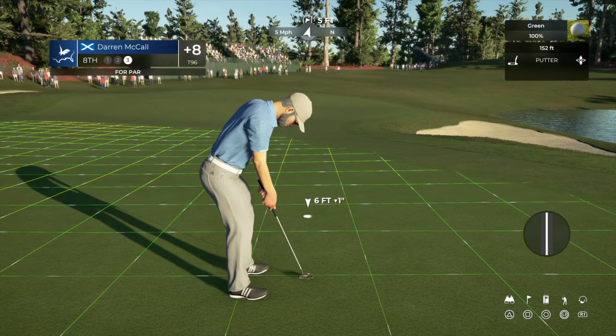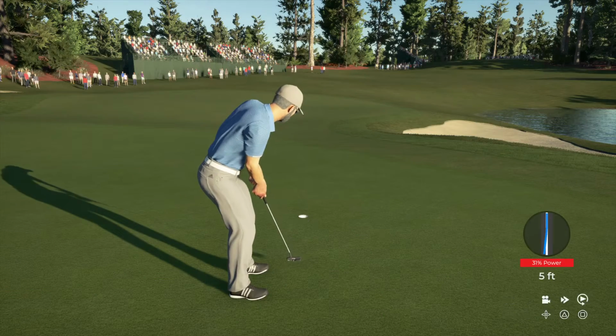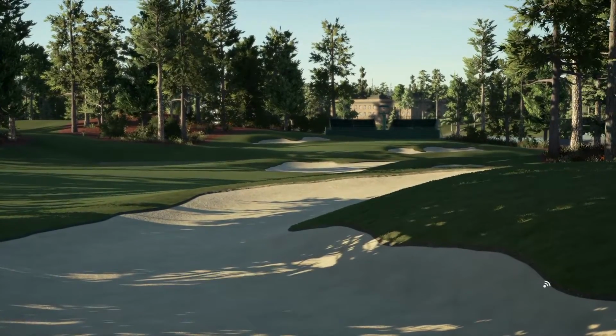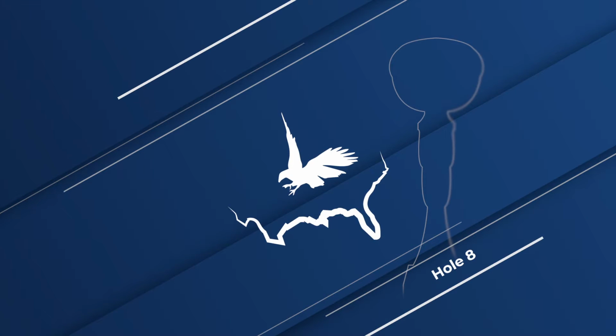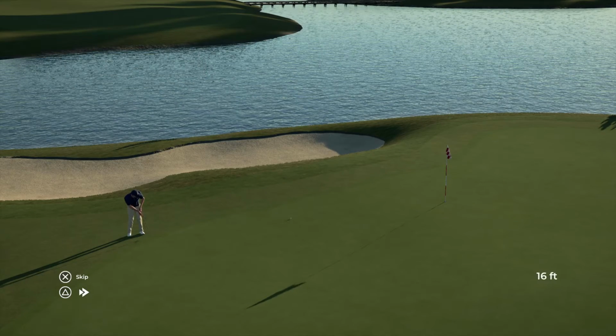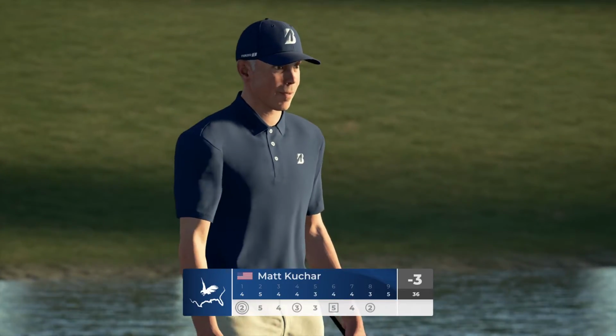He has this putt to save his par. Yeah, nothing to sweat over that one. We'll hold. Here's Matt Kuchar's shot. This putt will move them to 300 par. Oh, that's absolutely perfect. And that will take him to 300.